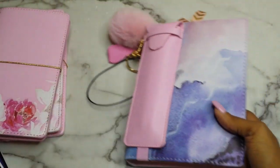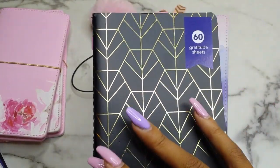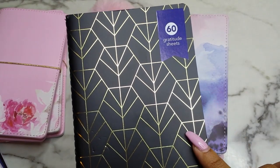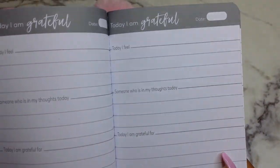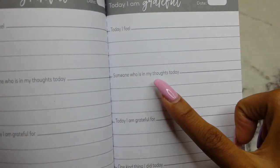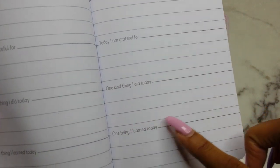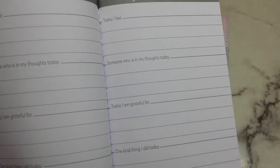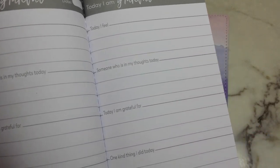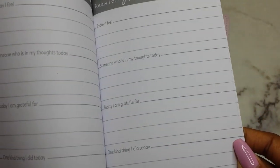Okay. Then we have gratitude sheets, which I like so much. I want to go back and get the B6 style kind of ones as well. These are awesome. So you get a sheet per day, and it says, today I'm grateful, today I feel, someone who's on my thoughts today, one kind thing I did today, one thing I learned today. So I really, really like this. I would probably get up in the morning and fill out the first three and then come back at night to fill out the last two sections. But I really want to get this in the B6 size.